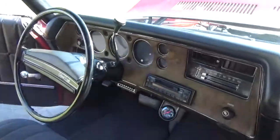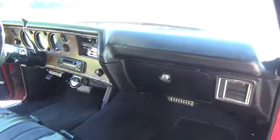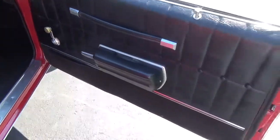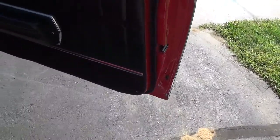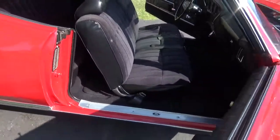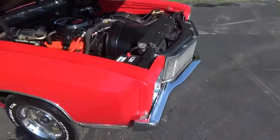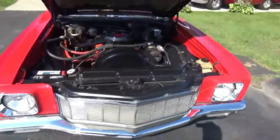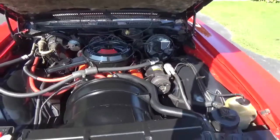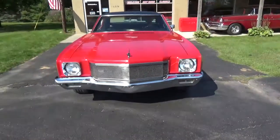They did do an AM/FM CD stereo in it. They did a nice job putting it in the dash. I tell you, for being the original door panels and headliner, excellent condition. Doors shut perfectly. Fires right up. Motor has been rebuilt. It's got about 1,000 miles on it.